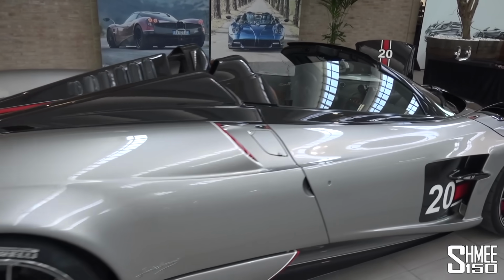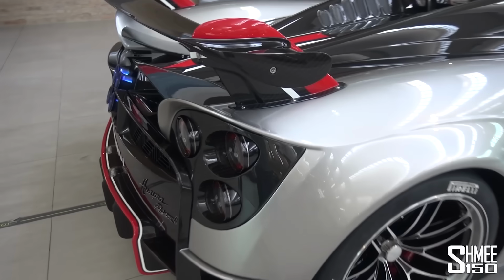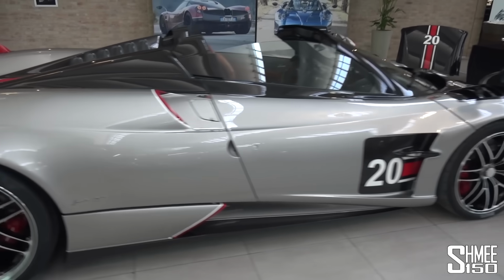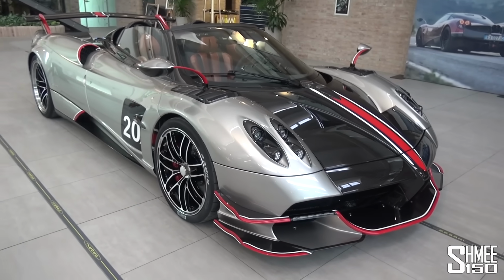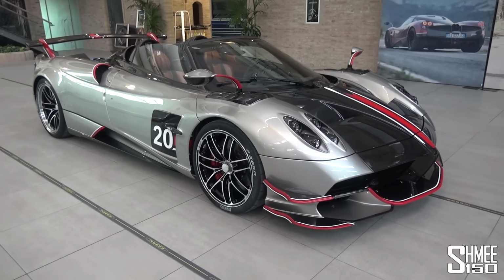I think when you close the door, the window slides back up there. But just look at this, look at it. It still has the design that we loved from the Huayra underneath, that of course is such a flagship piece, but everything about this car has been updated. I think they said not one bodywork part is shared with the Roadster. It is all new for the Roadster BC. So there are 40 units, plus their 4 prototypes.